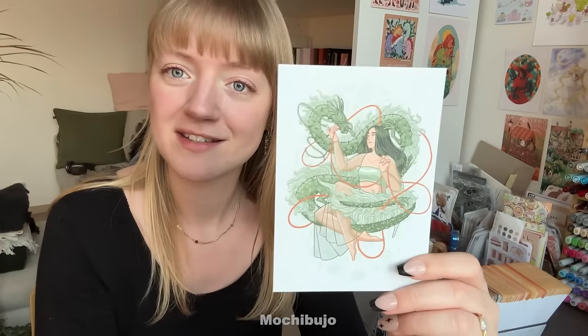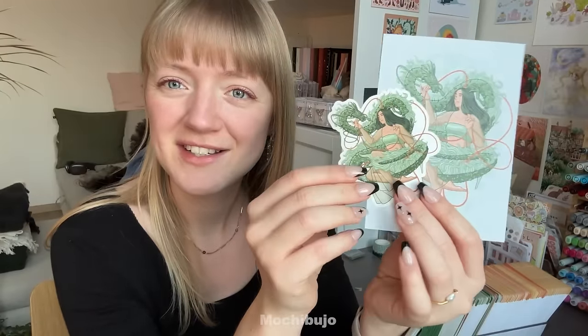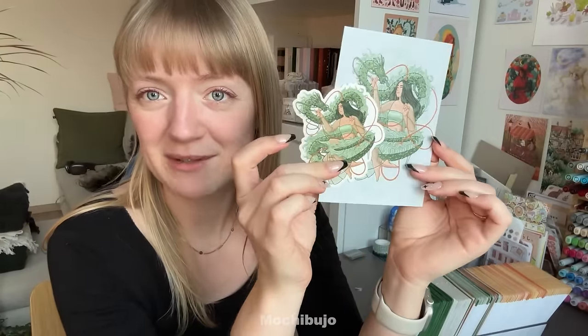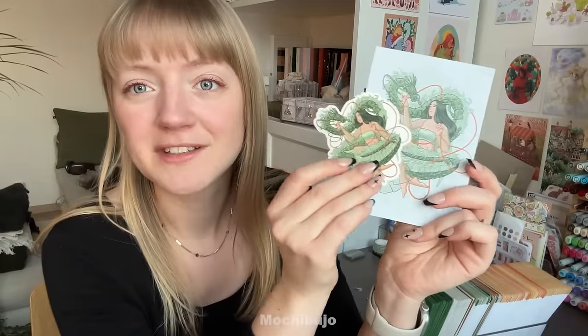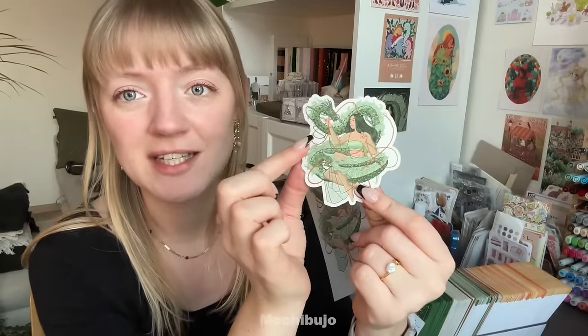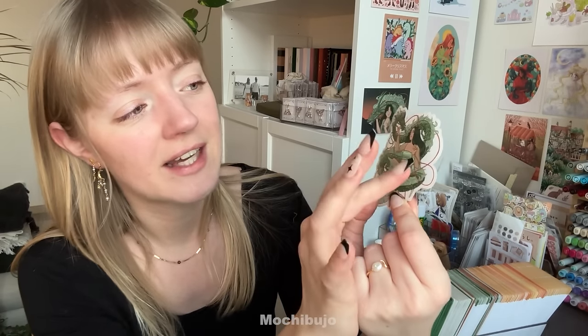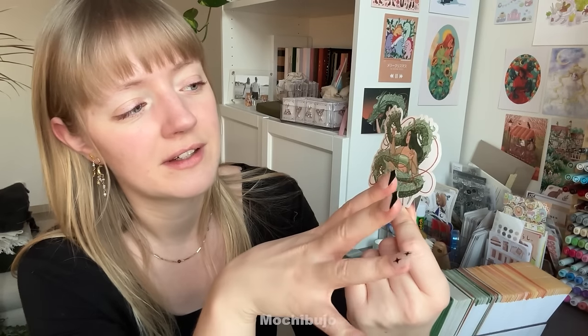And then I have some postcards. I have this dragon girl postcard, which is the same dragon as on this vinyl sticker. As you can see, the colors are a little bit different, but that's just what happens when there are different printers. This vinyl sticker is matte, but it is see-through. So there is the tiniest white line around everything.